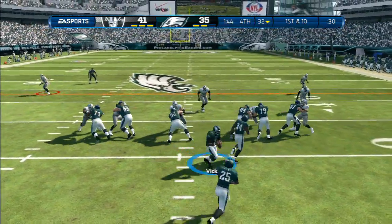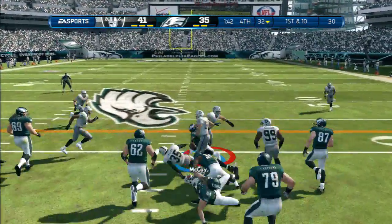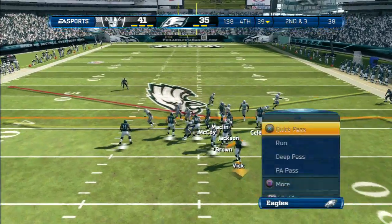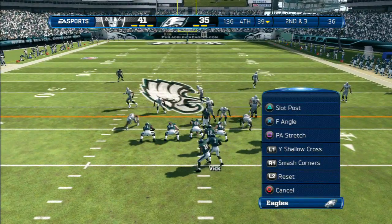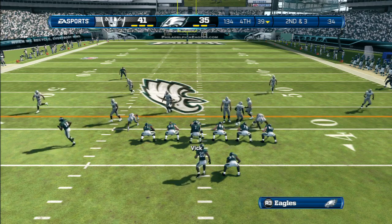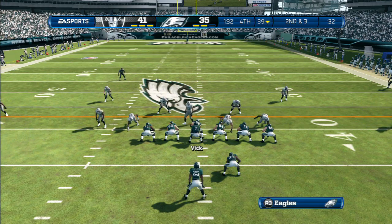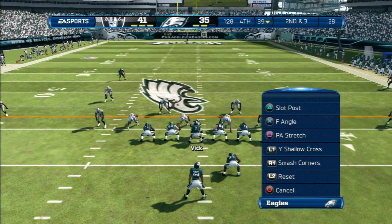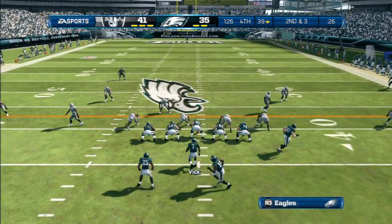Gun. First down following the long play. Here's the give to LeSean McCoy. We'll go no huddle. Gun. Hey, let's go. Nickel formation for the defense here. Right 20, Eagle. Right 20. And let's go, base 24.